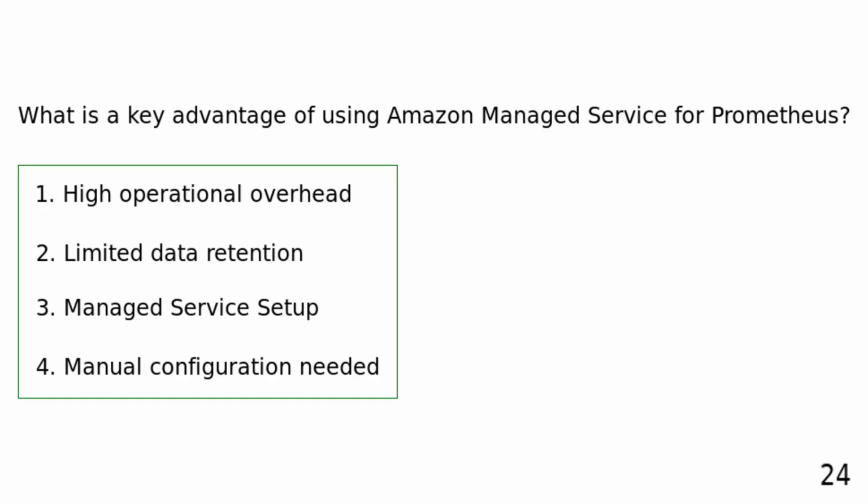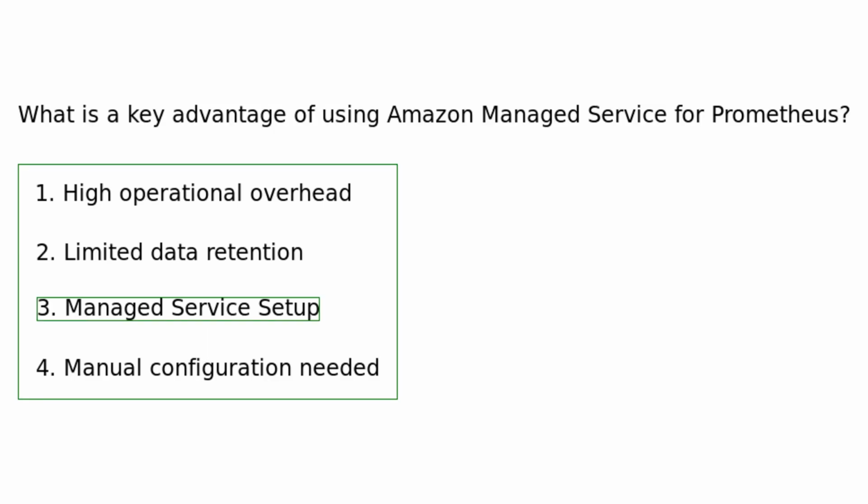What is a key advantage of using Amazon Managed Service for Prometheus? High operational overhead. Limited data retention. Managed service setup. Manual configuration needed. One key advantage of using Amazon Managed Service for Prometheus is the managed service setup, which reduces the operational burden on users.